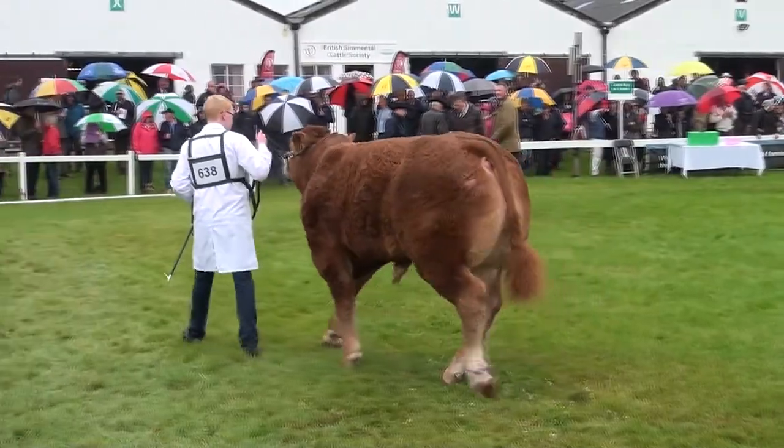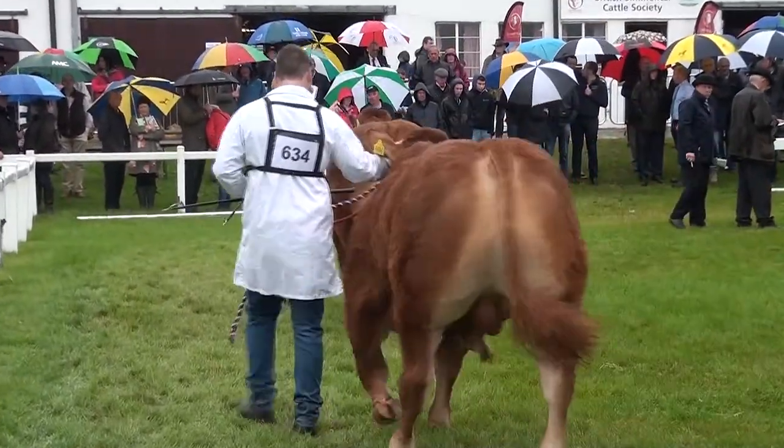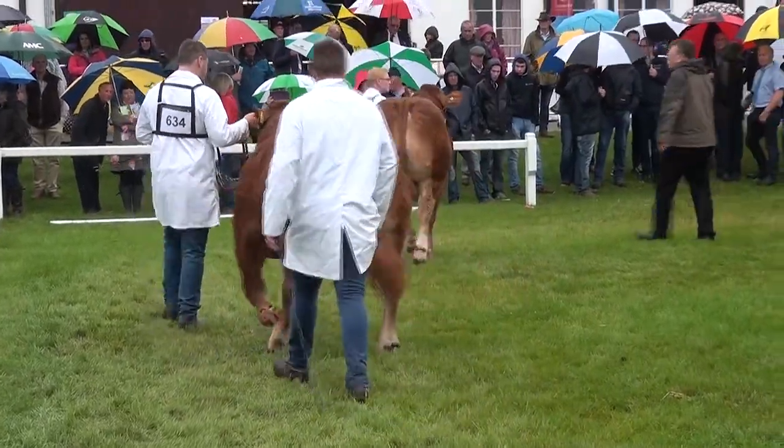James has been judging ring number 12, British Limousins. He's presiding over class 101B, which is a bull born on or after 1st of 2016. Class 101B.